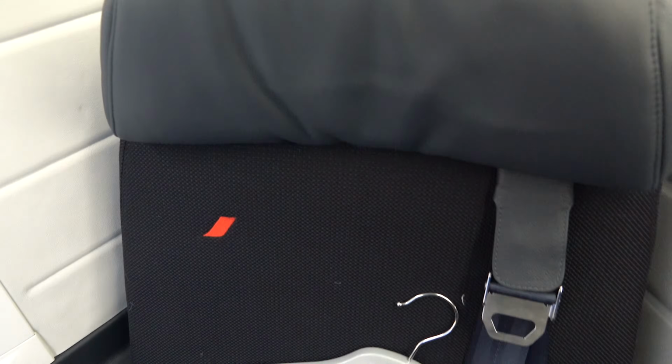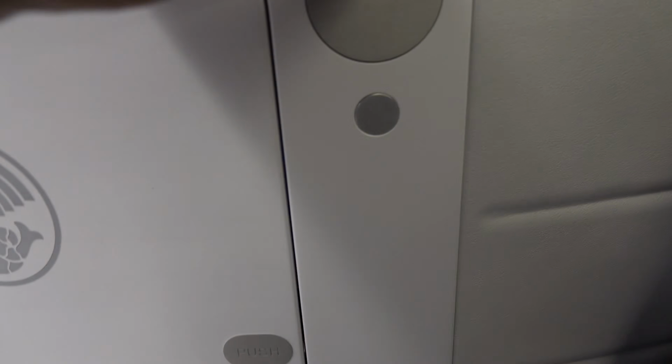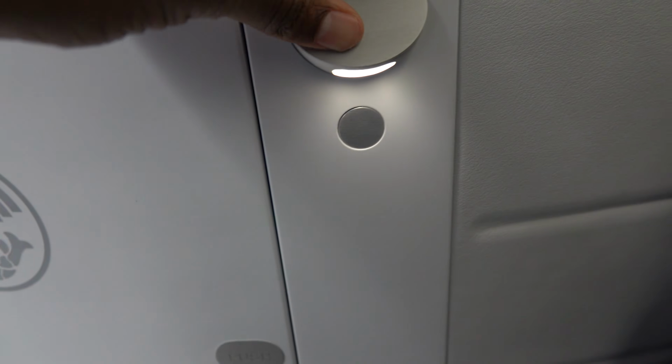So let's take a detailed look at this seat. I love the colors there. Even the carpet is slick on this aircraft. So here at your seat, you're given a blanket, hanger, and a pillow. Now no amenity kit was out here, but they did hand amenity kits out later. I'll do a separate video on the contents of the amenity kit.